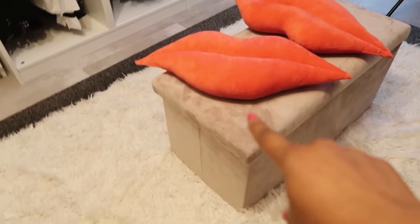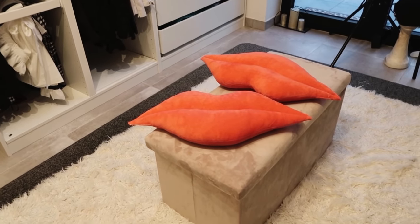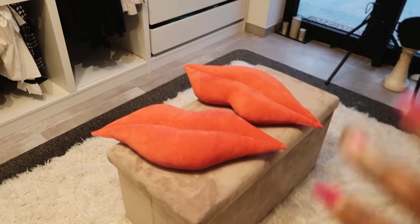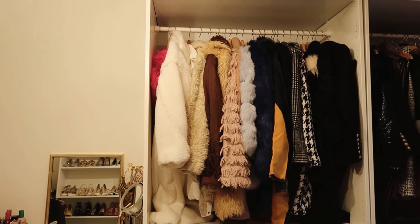And this is a pouf, and inside it's also for storage. So I have everything that I need, and I know every other time when I put them in the wardrobe, they just get dirty or I just misplace them. So I feel they're safe, very, very safe there. Yes, so that was it.